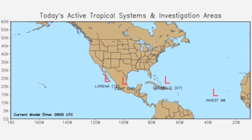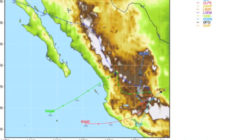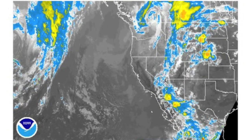Off to the University of Wisconsin-Milwaukee for a hurricane model forecast output. Gabrielle is weak and headed generally north. Something interesting as Lorena approaches Baja, she's stealing moisture from the Gulf rainmaker and sending it straight north. This evening again sees the northwest U.S. taking far worse storms than normal.